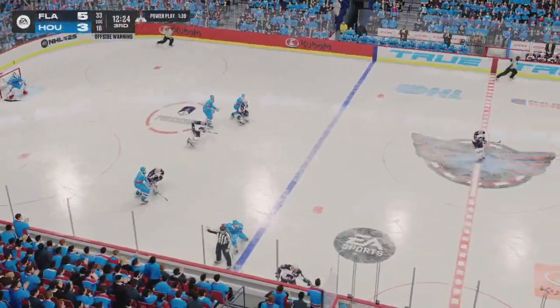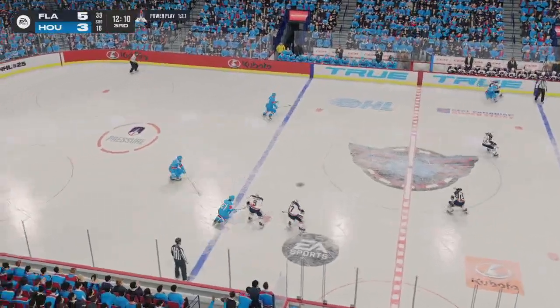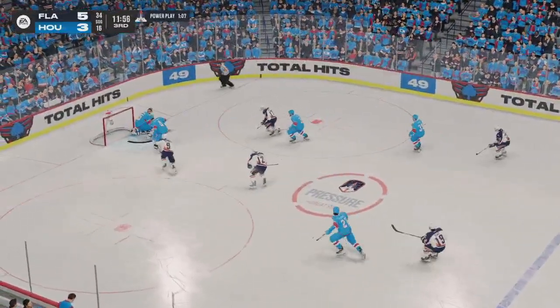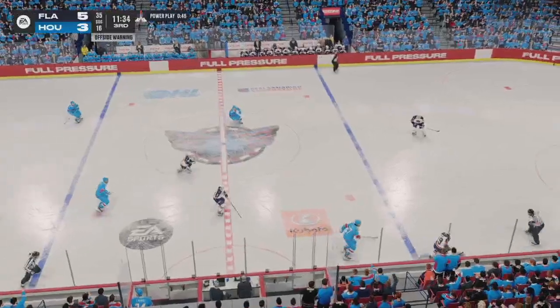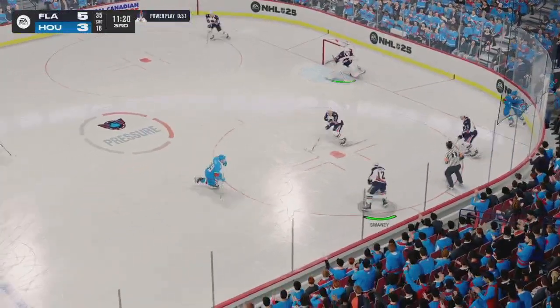Here's a chance to try to get it out of the defensive zone. Hangs on to the puck after taking a hit. Moves it quickly over to Woods. Denied by the goaltender. Oh, he makes another save! And they get the puck out of harm's way. The Rockets will play it from the defensive zone.